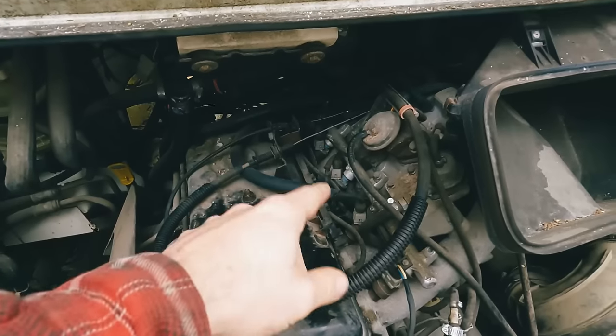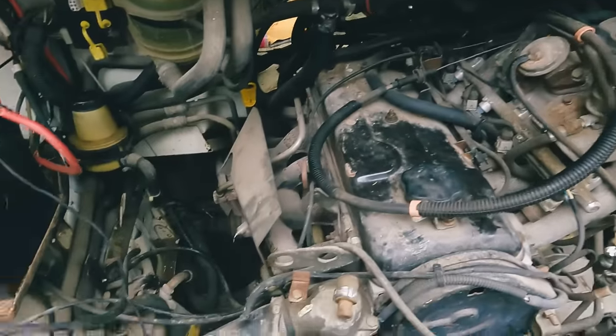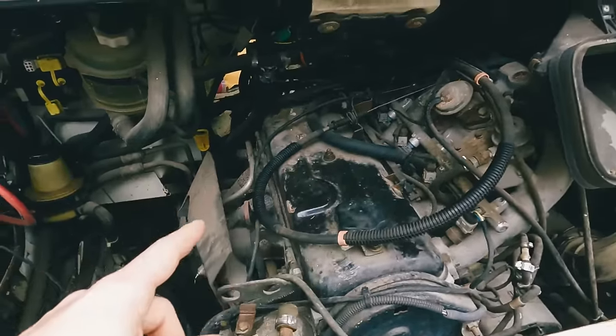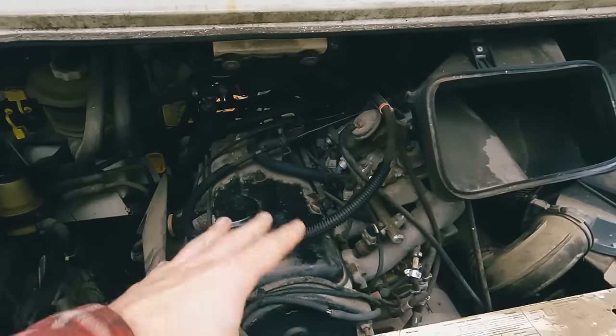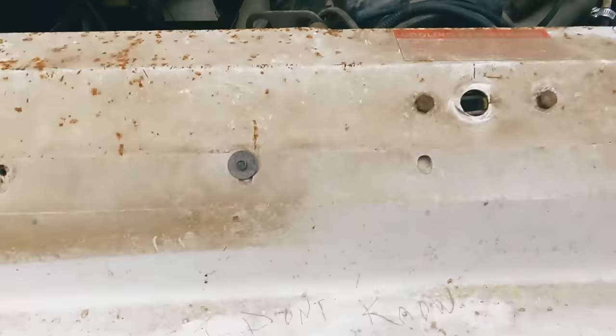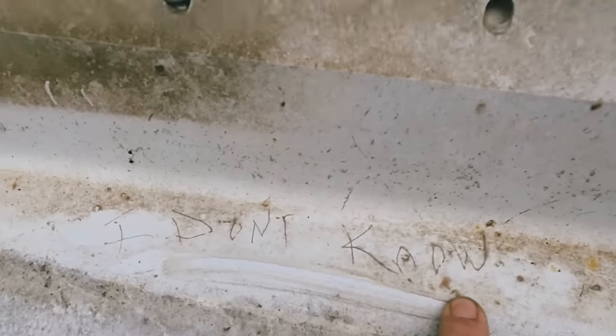And basically, I'm noticing everything I'm going over is steps somebody else has done, because I'm noticing loose parts. And then right about when I started figuring those things out and I said, I don't know, I noticed somebody else felt the same way. Somebody else said, I don't know. And they left the message carved into the paint. That's pretty funny.